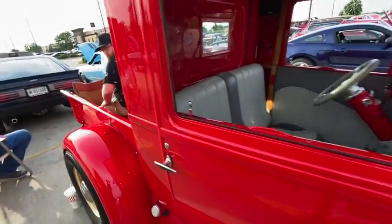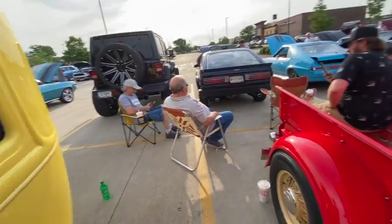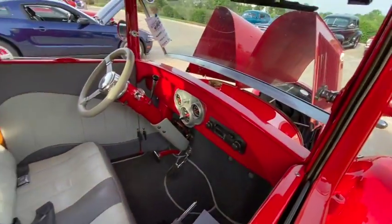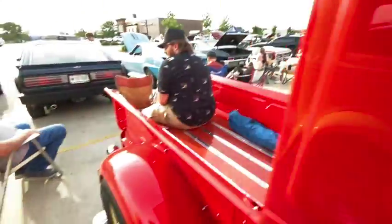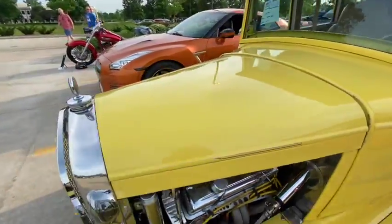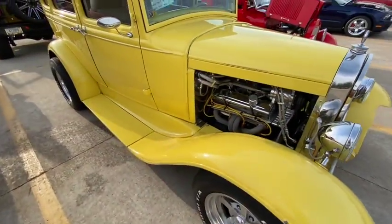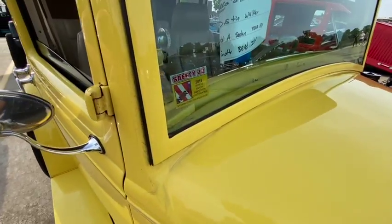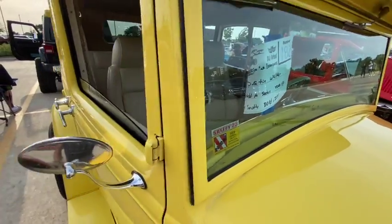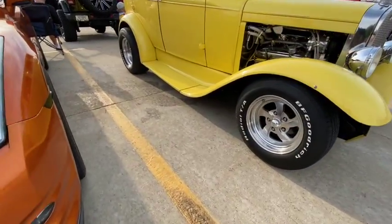Where those keys at, man? They look good. It's nice too. What is this? These are from back in the day when it was hot rods and stuff, man. Yo, this is a model sedan, 1930. Look at that thing. It got some nice wheels on it, too.